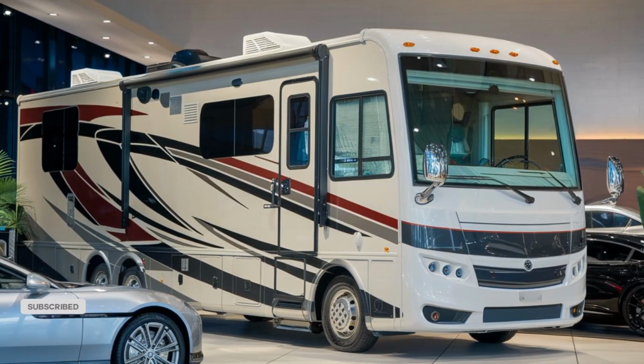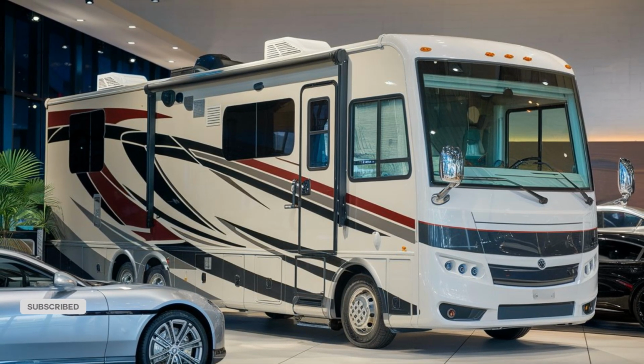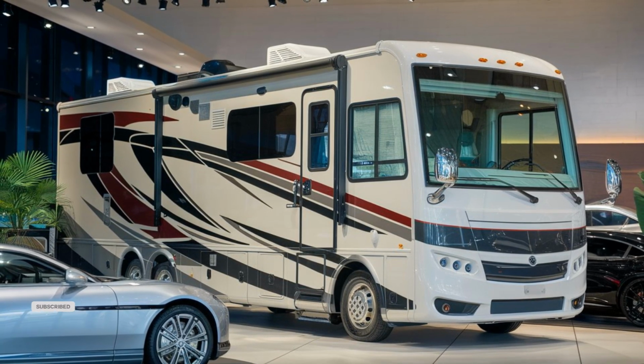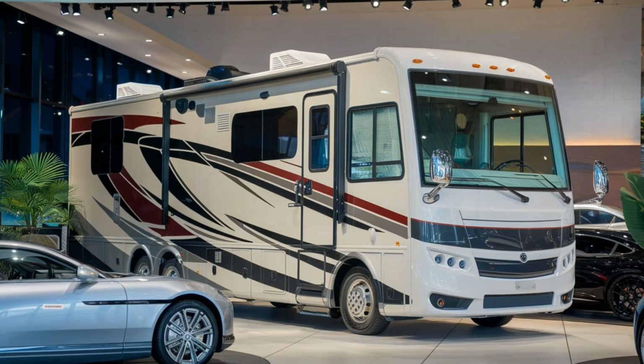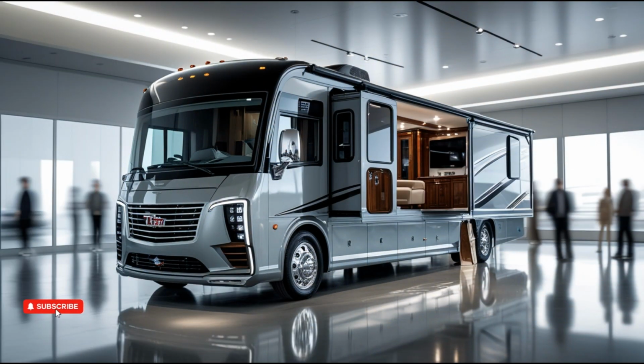The suspension system is equally impressive, featuring ZF independent front suspension and Rayco Granning Air Ride rear suspension, which together provide a smooth ride across diverse terrains. The custom-tuned Koni shock absorbers further enhance stability and comfort, ensuring a driving experience that is both responsive and refined.